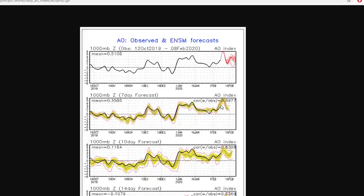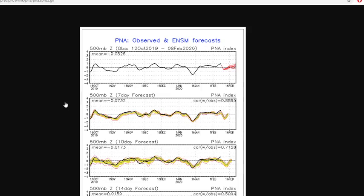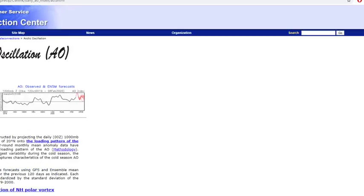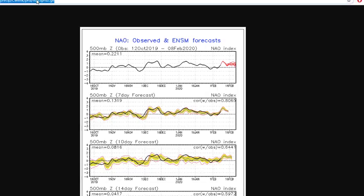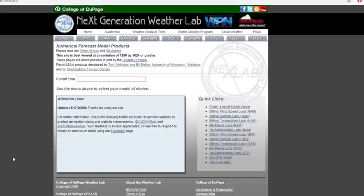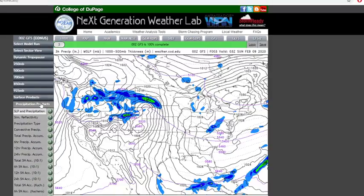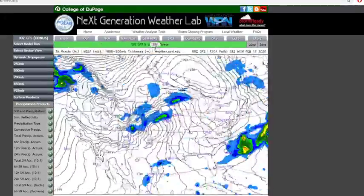This whole winter sucks, guys. Even though the PNA is positive, the AO is doing whatever it wants to do right now. The NAO is just doing whatever it wants. Usually when you have a positive AO, you're not going to get any snow. You need a negative NAO and a negative AO in order to get good snow events.